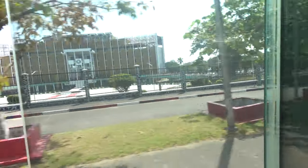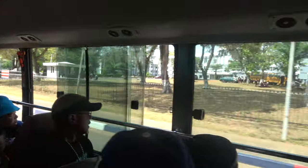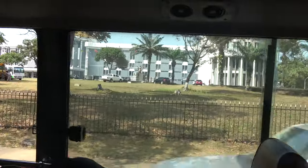Build the energy. So over here is the executive mansion. It's the old executive mansion. It's a Capitol Hill, man. And the Capitol Hill is on the other side right here. That's Liberia's Capitol Hill. And what's this? The Congress and the Senate, you know? That's the presidential executive mansion.